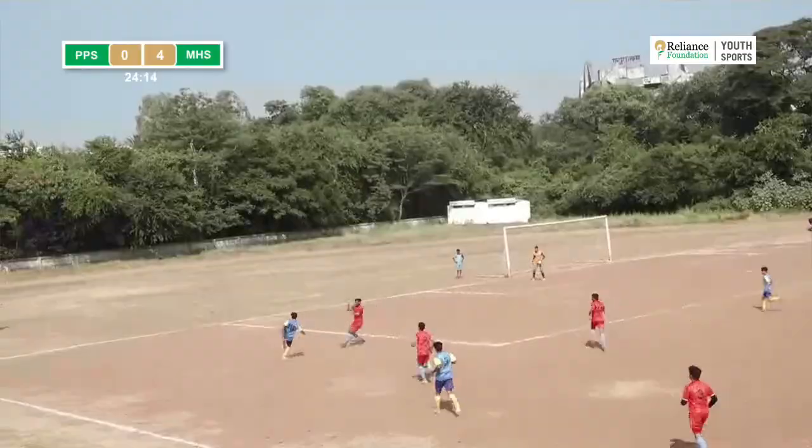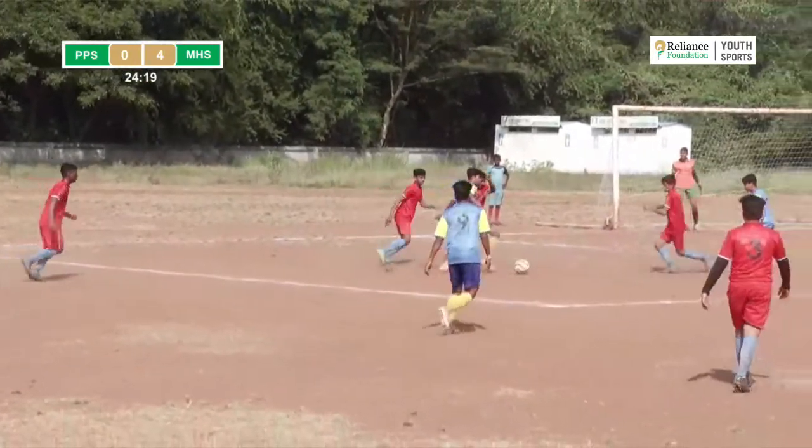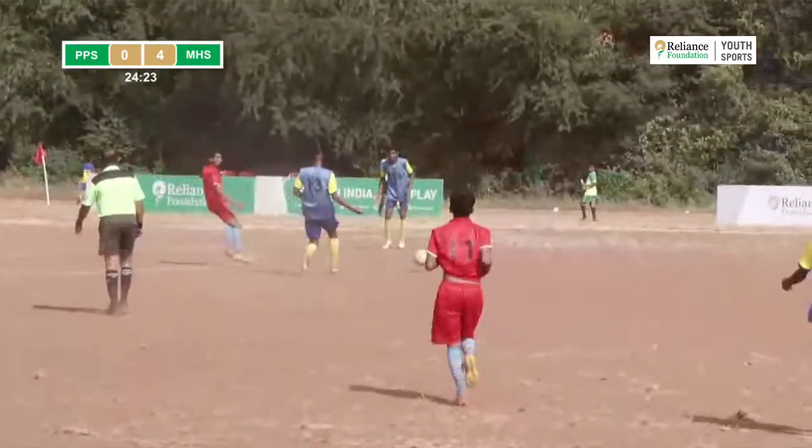A through ball goes in. A brilliant through ball to number 10, Aditya, on the ball. Getting the ball, the defensive part, the D line. He goes in. We are in the penalty box. But the ball goes out. They're keeping the ball in.